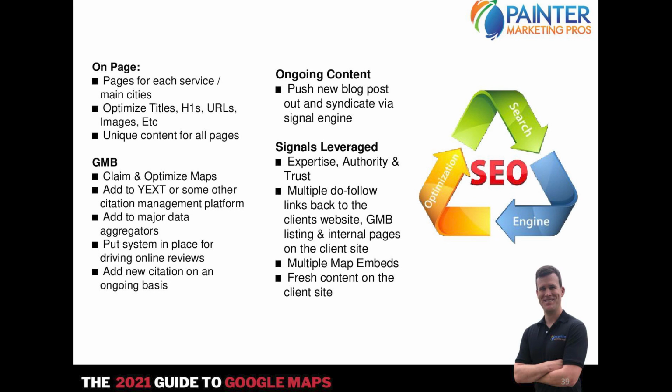That's a mistake. Claim and optimize your Google My Business and maps. Make sure that you have a login. If you're using a marketing company, make sure that you still have a login. Add Yext or some other citation management platform. Add it to all the major data aggregators. So those 4 that we covered, make 100% sure that your NAP is added and consistent there. Put a system in place for driving your online reviews, making sure you have a good cadence of 5-star reviews, and then add new citations on an ongoing basis using Bright Local or Whitespark or Moz Local or one of those, where you're hitting those smaller, more niche specific, more location specific citations.